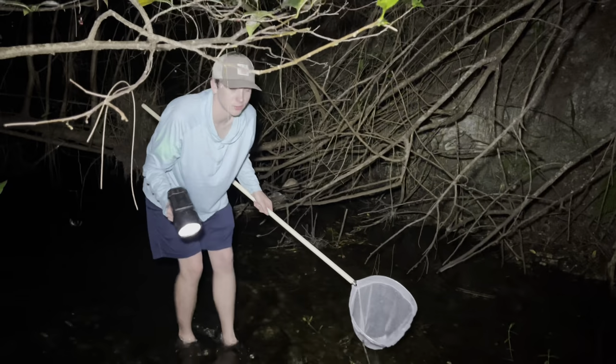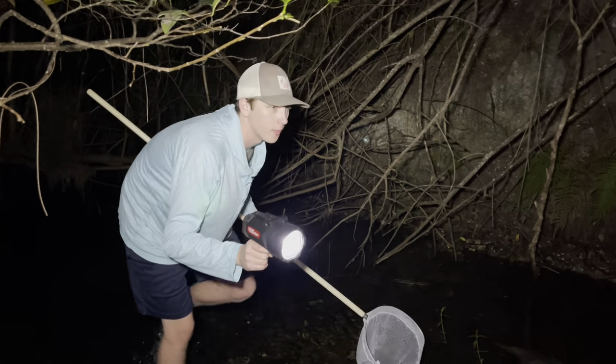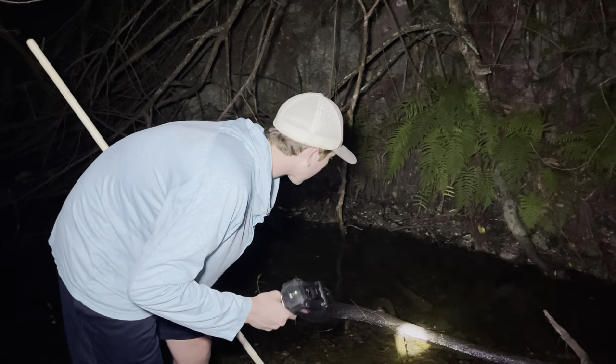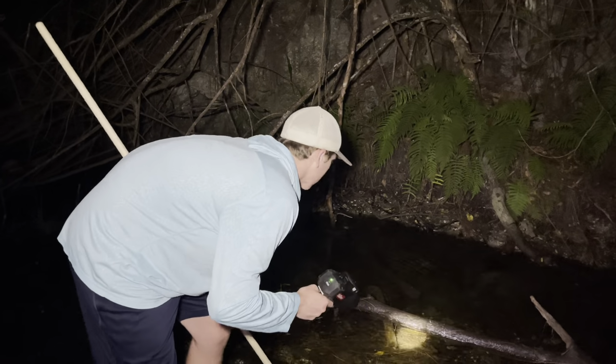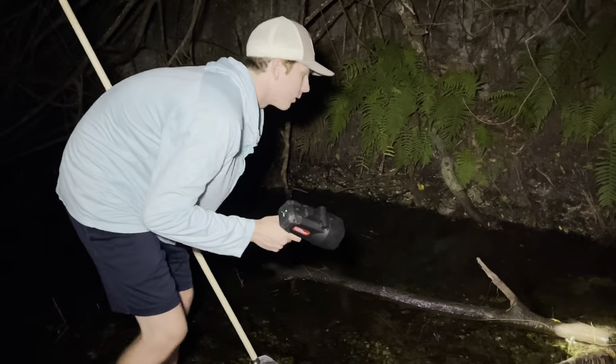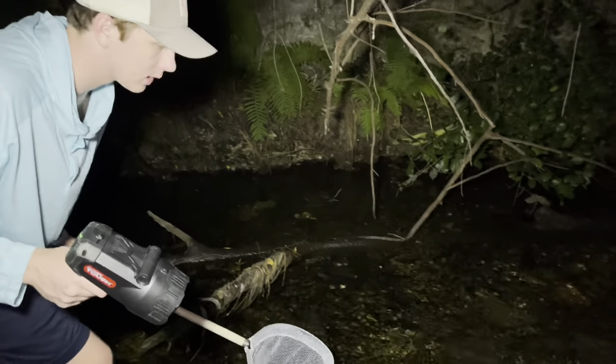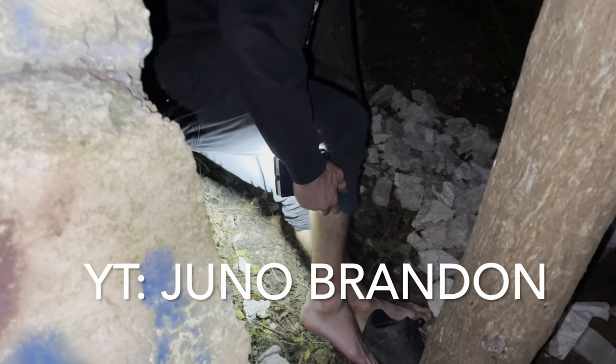We're trying to figure out these fish at night. So the one I saw up there, he was pretty much under a rock. So I think we gotta start looking under rocks and find where they're sleeping. And then once we do that, it's game over because they're just gonna be chilling there and we can net them real easily. Brandon's getting in.